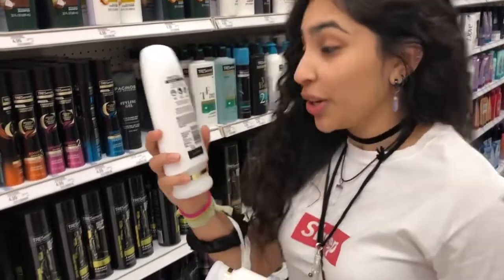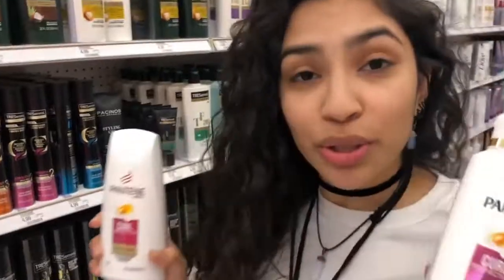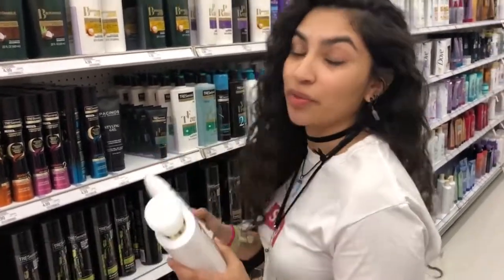Now let's go to the conditioner. Dimethicone. Don't go by the front. Make it a reflex to always flip it over, guys. Always flip it over. Pro tip.